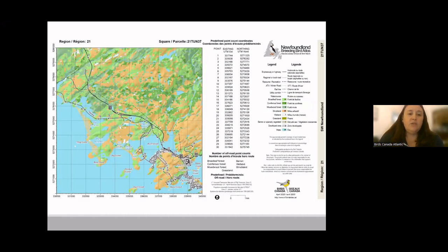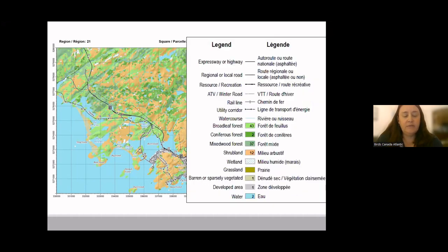So these square maps you can get from our website for every single square on the island of Newfoundland, and they're great because they show you where the roads are in the square, but they also give you an idea of what the distribution of habitat is in the square. So those different colors indicate different types of habitat. So the pink here is shrubland, and then the various greens demonstrate different kinds of forest. So broadleaf, coniferous, and mixedwood forest.